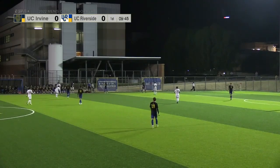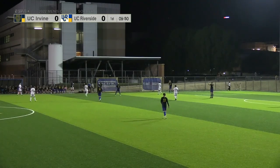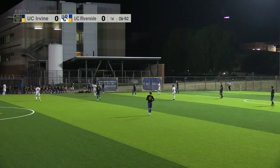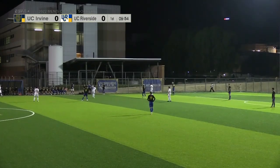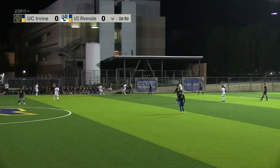Leopoldo Hernandez, a little bit quiet so far in this match. Plenty of time left. He is second in the Big West Conference as far as assists on the year. He's got 6 of those.